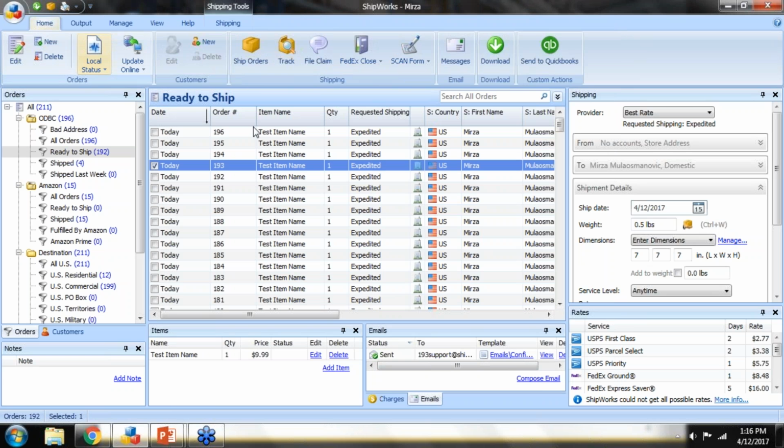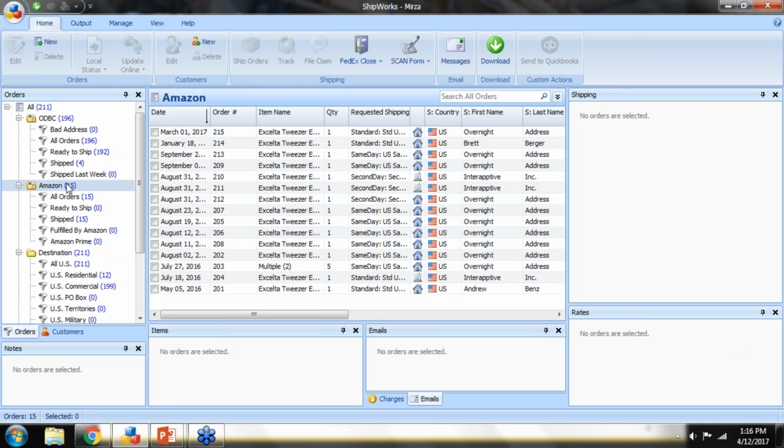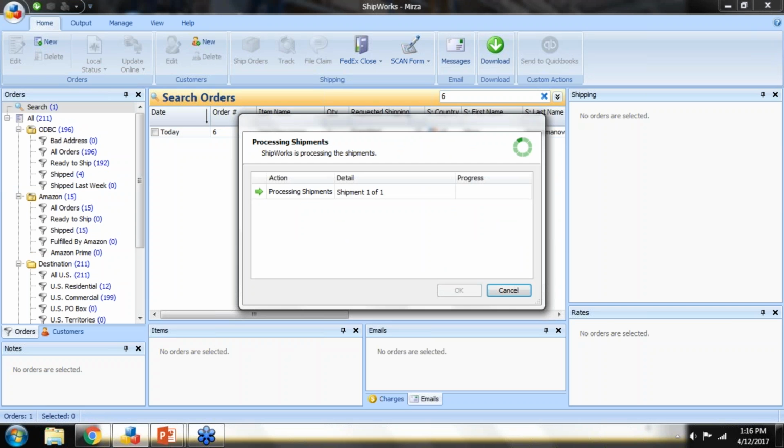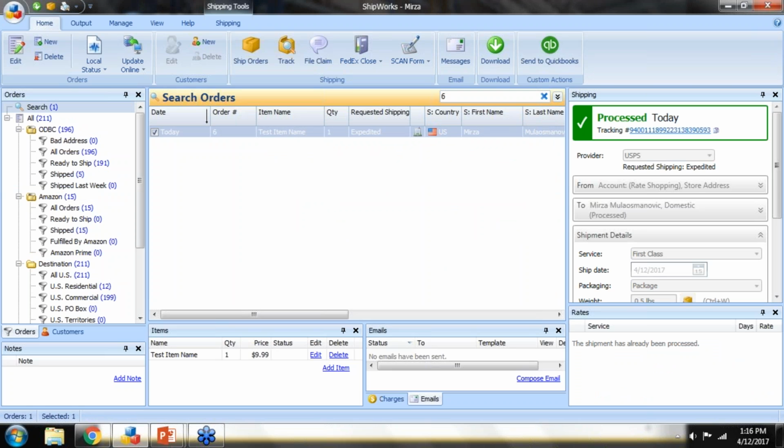So in ShipWorks, I don't actually need to have the cursor in the search box. I could have the cursor anywhere in the application. Turn my scanner on here. Okay, and so when I scan a barcode, you'll see that it will automatically pull the order up and process it. So I don't have to really do anything. It processes it. It shows USPS first class because that was the cheapest rate based on that package weight.